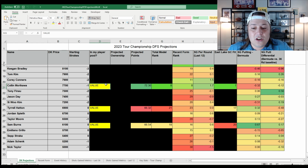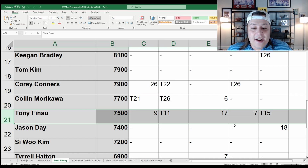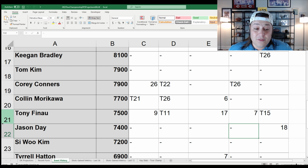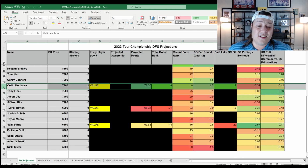So at $7,700, I do think he's at least worth some consideration this week, even though the track record maybe isn't as good as some of the other guys around him, right? Like Tony Finau, a slightly better track record, I would say. But fortunately for Morikawa, he's playing the better golf over the last month or so, and is one that I would personally trust a little bit more.